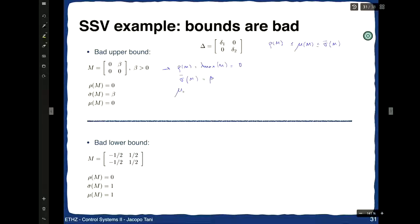So how do you find mu of M in this case? Remember, mu of M is the minimum possible size, measured somehow, of a delta that sends the system unstable. So it's a constrained optimization problem. You want the minimum of something subject to some constraints. Have you ever seen constrained optimization problems at this point in your career?